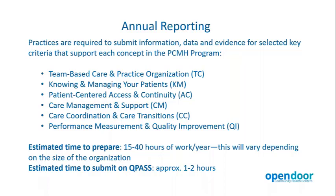Patient-centered access and continuity. You will monitor your access and preferences. They'll ask you what methods are used to assess access. This can be something like same-day appointment availability, routine appointment access, electronic patient requests, advice during and after hours. Telehealth access is being assessed this year. This is an informational only category. It in no way affects your recognition.